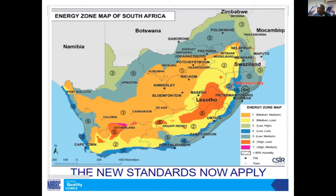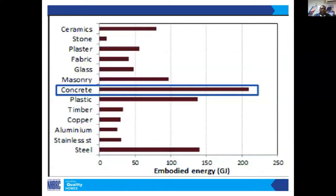I believe architectural students are familiar with the map, and with calculating energy efficiency using this map. If you look at Pretoria, I think Pretoria is situated in zone 5 now. Yeah, it's under zone 5. When they do their calculation, it's a low to medium climate. So they'll be choosing material based on that climate.